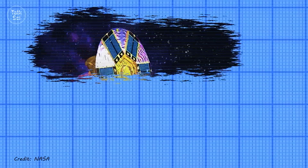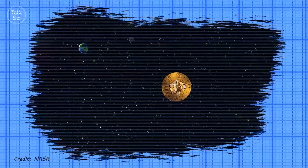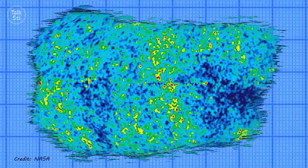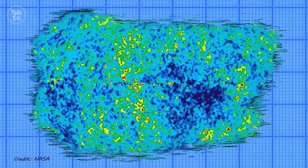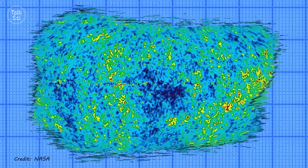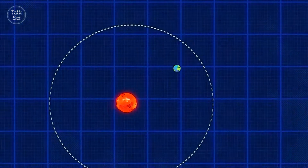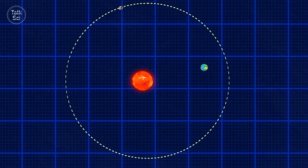NASA's Wilkinson Microwave Anisotropy Probe aka WMAP was in L2. It studied the properties of the universe in cosmic microwave background or CMBs, which is the remnant of early stage of the universe and the Big Bang. If the object is slightly farther than L2, it moves with an orbital period greater than Earth's around the Sun.